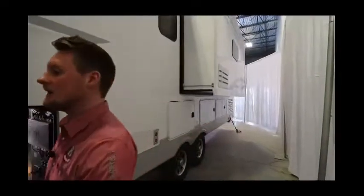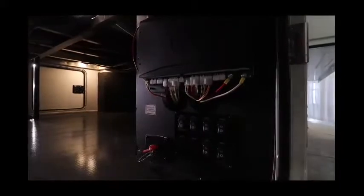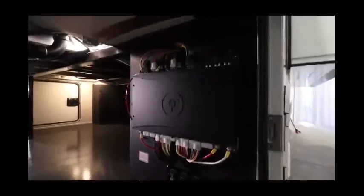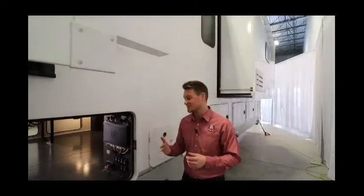Now, as we open up this door here, another little touch that I like to point out is you have a battery disconnect, but you also have slide controls from the outside here. So it's a nice convenient feature to have. So of course, once you get into the campsite, you can just walk over here, pop out all of your slide outs instead of having to go inside and do it on the panel in there.